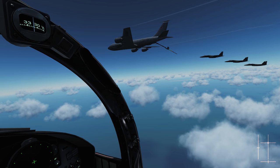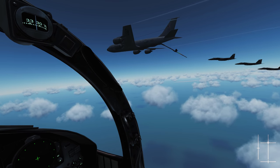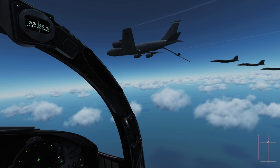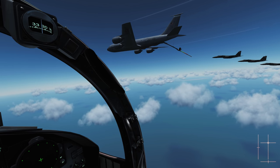Okay, so now we have a good idea of how the PDL system works. It's pretty intuitive. The PDL bar on the right will tell us if we're too far back or too far forward, and the PDL light on the left will tell us if we're too high or too low. So all we need to do now is work out a nice stable approach to the contact position.